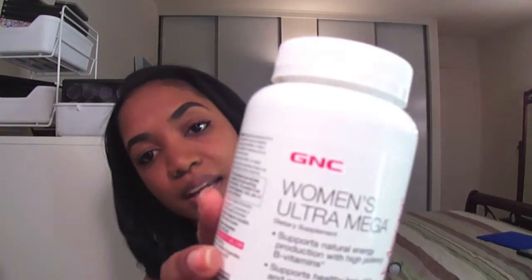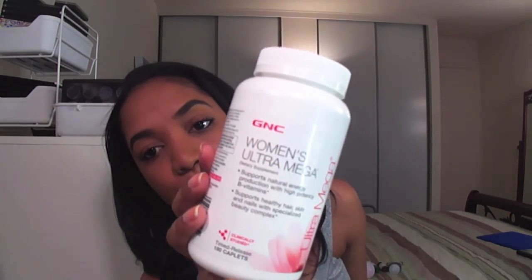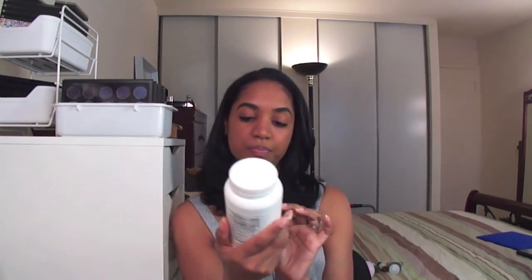And then another thing that I've added to my routine, which is just my everyday routine, I've been taking vitamins, and this is my GNC Women's Ultra Mega Formula, and it's just a great thing to always have in your routine, skincare, healthcare, whichever one. Have a vitamin supplement in your everyday regimen. It says it supports healthy hair, skin, and nails. So definitely a plus, and definitely something that I chose to mention right now because I think it does play a part in everything.